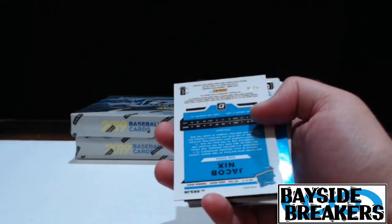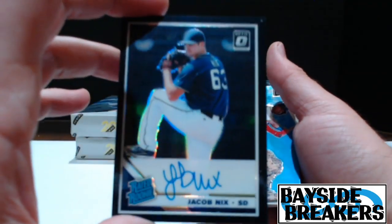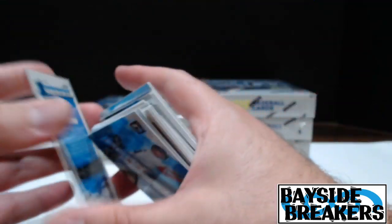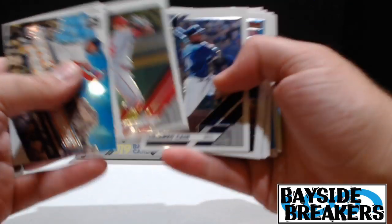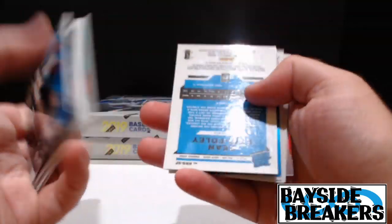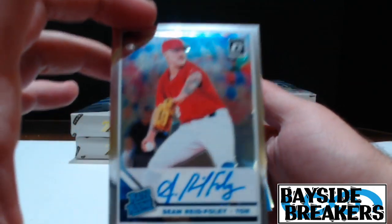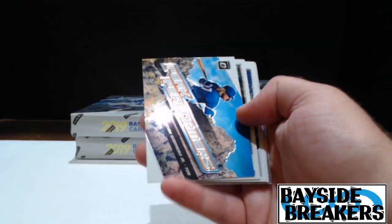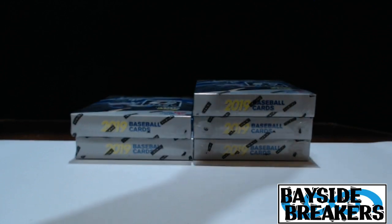Oh, here, this must be one of our hot boxes. We got a black rookie auto of Jacob Nix for the Padres. 250 on the Nix auto. Next one is for the Blue Jays. It's the rookie Sean Reid-Foley. And there you go with box 7, getting the autos, getting the auto hot box.